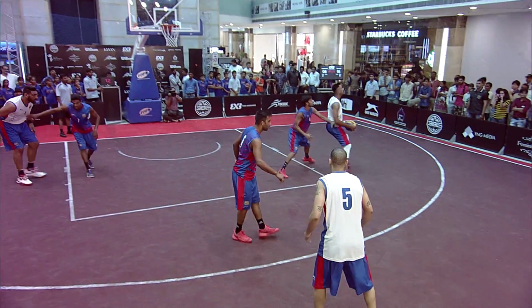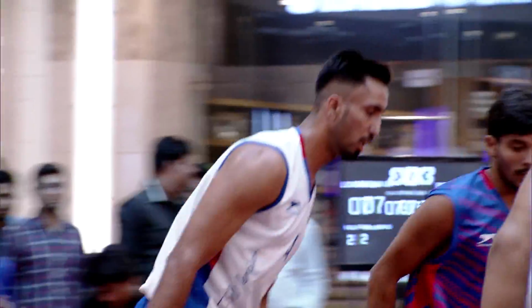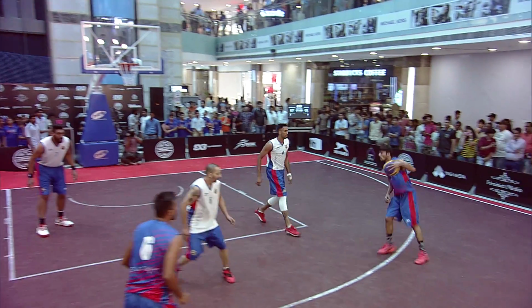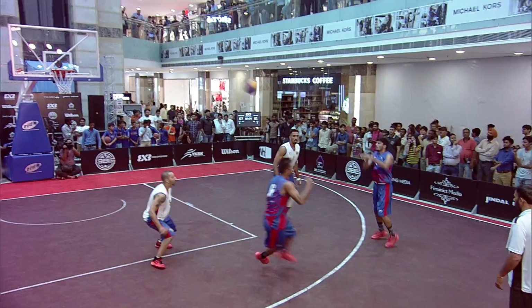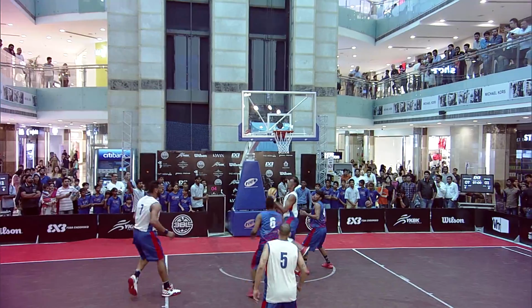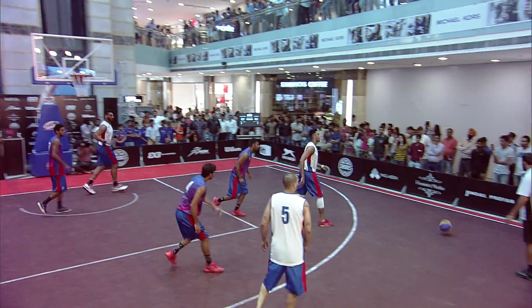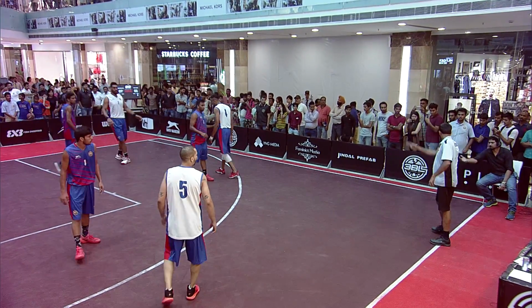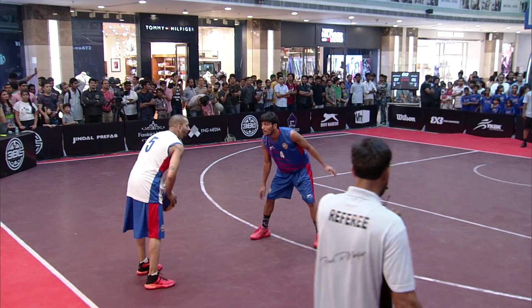Well, that puts the ball in the hands of Amjyot Singh, and here he goes again. Easy, easy. Way too easy for Rachit, Amjyot had no chance there. Rachit had no chance there. Amjyot just making it look so easy. It's like he has spin moves and dunks for breakfast, while I'm here having scrambled eggs and sausages. Oh my God. Well, it's definitely something to watch.